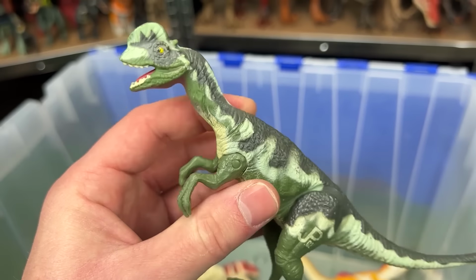This is the Kronosaurus from the Dino Trackers series. It is an aquatic dinosaur, so it's got 4 fins, and this figure also has the dual action button on its back to move its head back and forth.